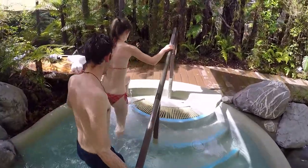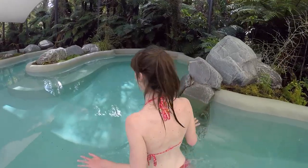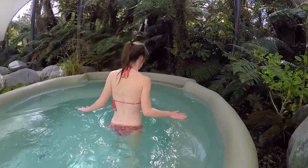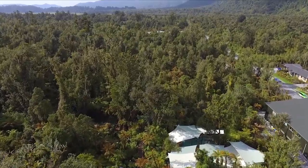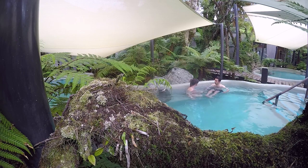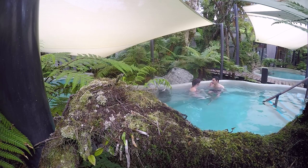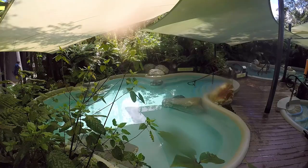Even for someone like me, who doesn't usually enjoy hot pools, I'm not the kind of guy that likes to sit down and relax, I have to say that this is a really welcome activity for today. I was really stressed this morning about not finding an activity because I had so much planned for us here in Franz Josef, and moving our schedule around was just a nightmare. So this is just really what I needed right now.